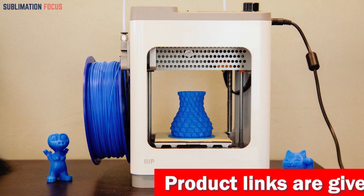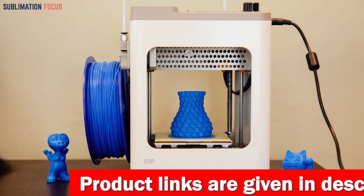This 3D printer is easily used in any condition in home and is ideal for small objects with a maximum build volume.